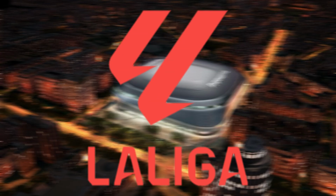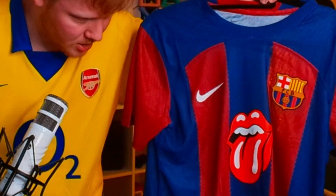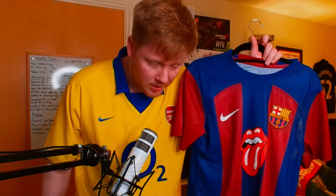Next up, we have the Spanish La Liga kits. Unfortunately, they're all Barcelona and Real Madrid kits. First things first, I got this in a mystery shirt box. The beautiful Rolling Stones Barcelona limited edition kit. It is slightly too small for me though, but it's a nice kit.